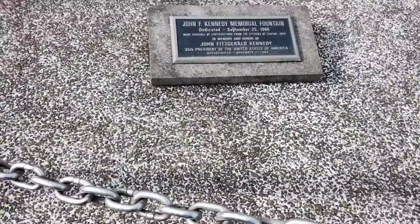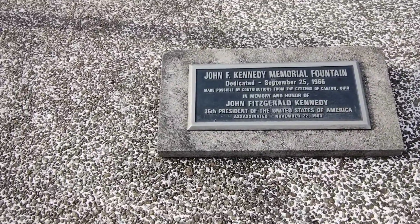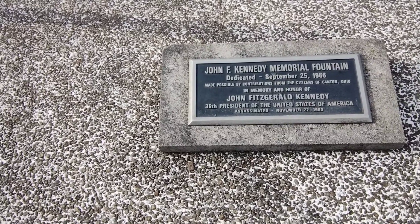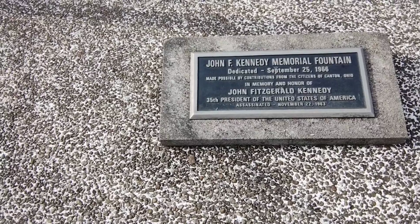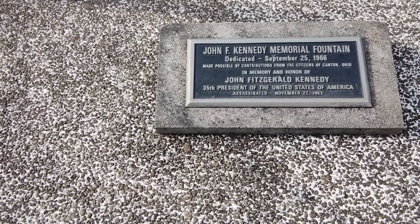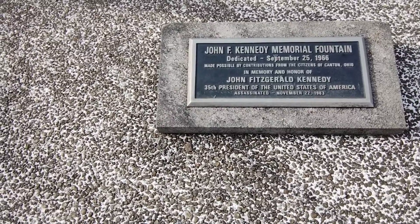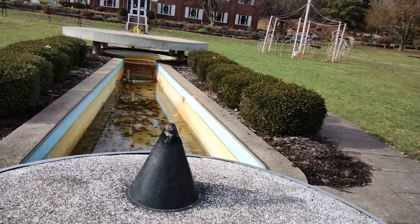John F. Kennedy Memorial Fountain, dedicated September 25th, 1966, made possible by contributions from the citizens of Canton, Ohio, and memorial in honor of John Fitzgerald Kennedy, 35th President of the United States, assassinated November 22nd, 1963. And yeah, that flame burns. I don't think it has ever gone out, I don't believe.